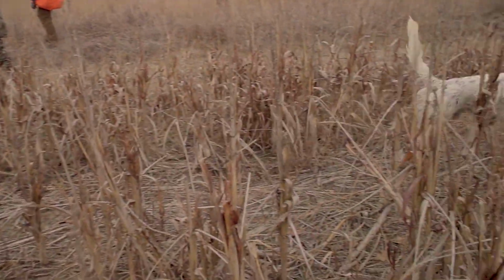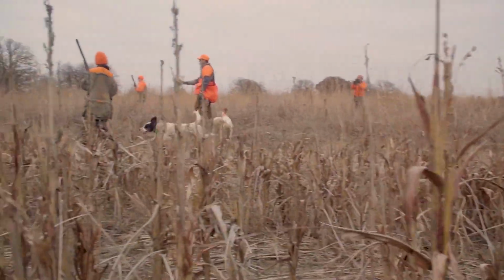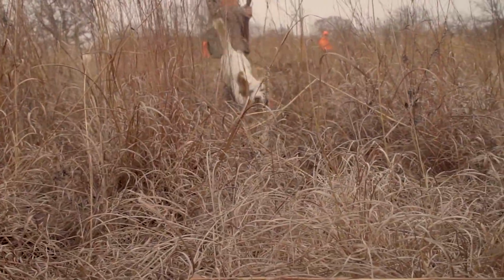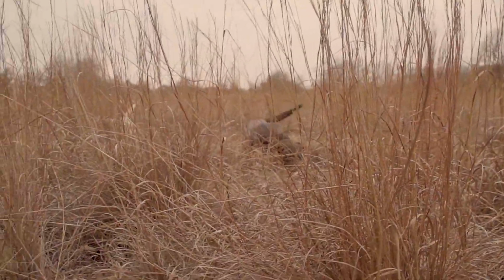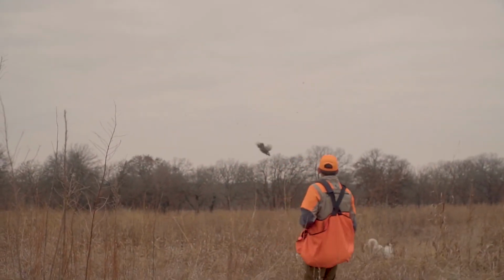The setters we were out with had a different gear than the pointers we hunted with at Flint Oak earlier in the season. They moved through the field a tad more methodically and deliberately while they were looking for birds. Now Pickett, he also had a different style in this hunt. He had decided he wasn't going to hold as tight. He was going to basically bully his 4-legged partners and steal every retrieve.